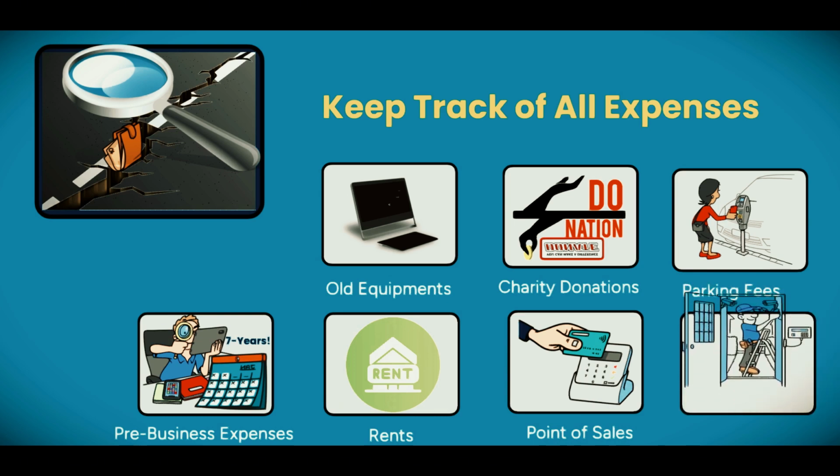Wondering if you can claim those home office repairs? Here's a quick breakdown. Fixing just your workroom, claim the full cost. Fixing the whole house, claim the part related to your workroom. You can't claim for fixing a non-workroom.